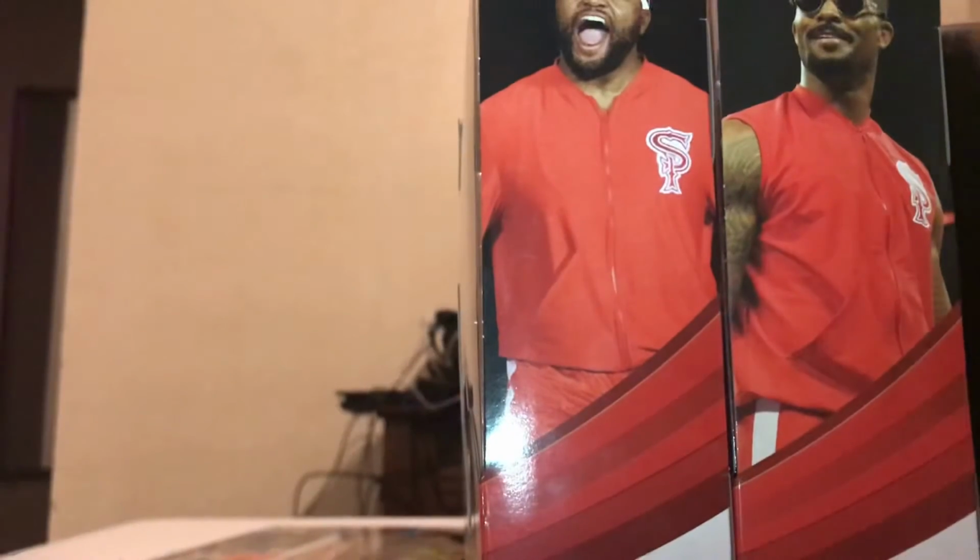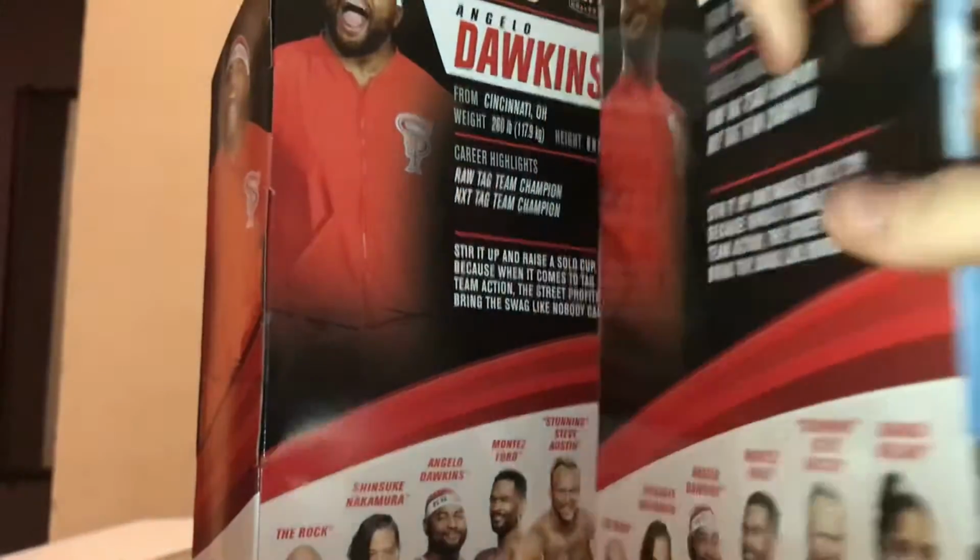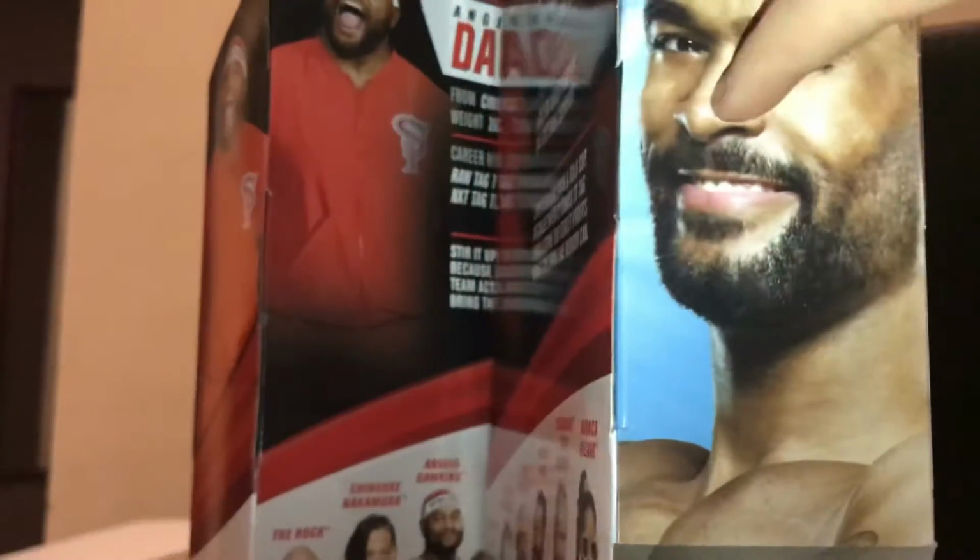We got another nice image of him. And of course, we got the other one. Same backside, except for that picture. Nice image of him right there. And that's basically it for the packaging. So now we can get back where we left off.